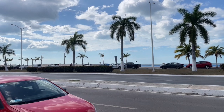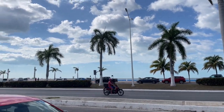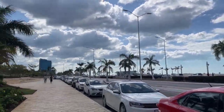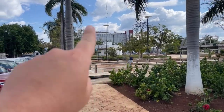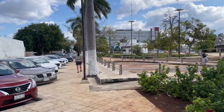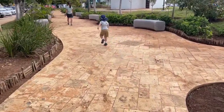So for those curious as to where we camped, there's the water. And we are parked right across the street here in this parking lot right here, which is next to the Capitol building of Campeche. We're heading back to Dauntless now so Caspian can take his nap.